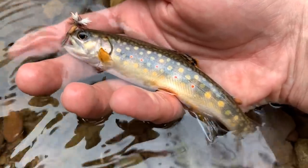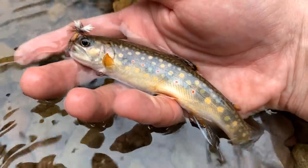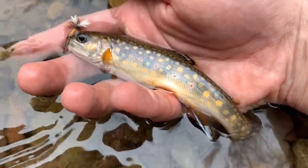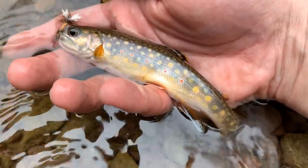My first Wyoming County brook trout here. I don't know if these fish are too small for the royal wolf pattern I'm throwing, but I've had several spectacular misses, but happy to catch this guy finally.